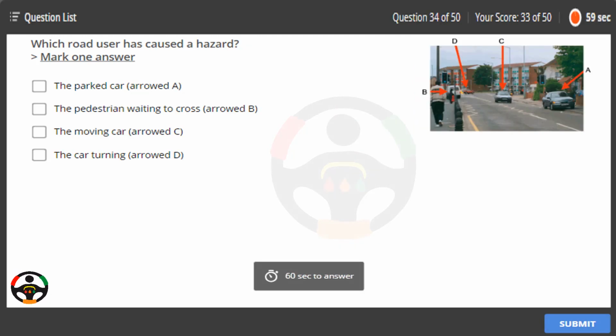Which road user has caused a hazard? The parked car, arrowed A, the pedestrian waiting to cross, arrowed B, the moving car, arrowed C, the car turning, arrowed D.